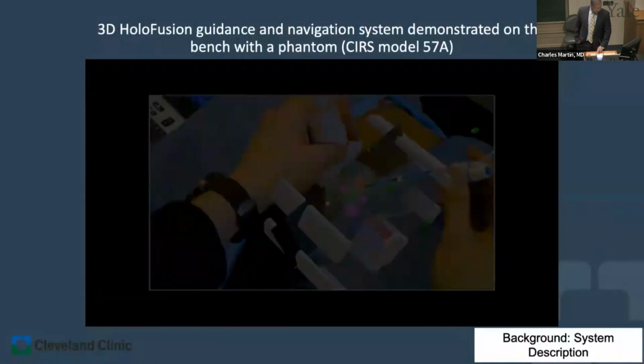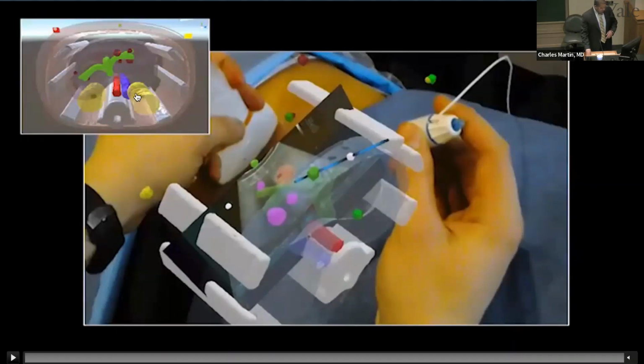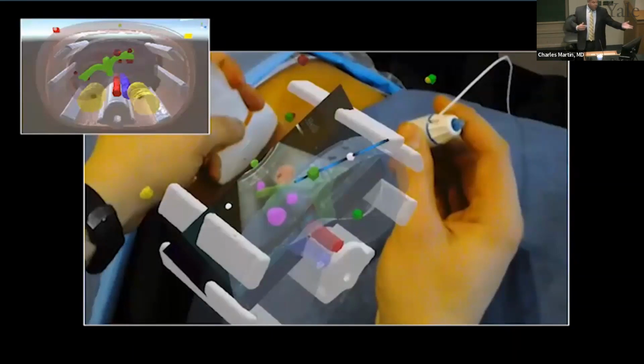When we were doing this initially, this image right over here was our phantom. We ran our phantom right through the CT scanner, made a hologram of the phantom, and then put that ultrasound phantom on our electromagnetic grid, and we were able to track everything.